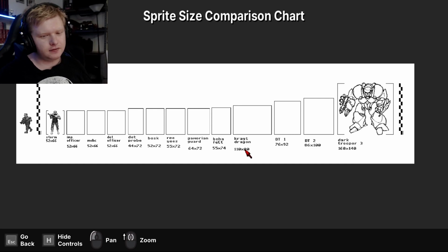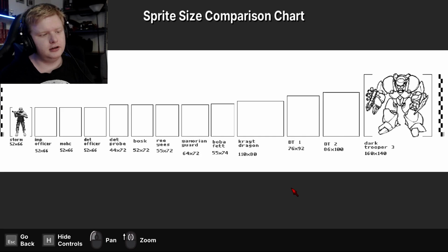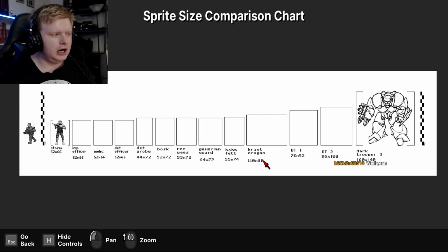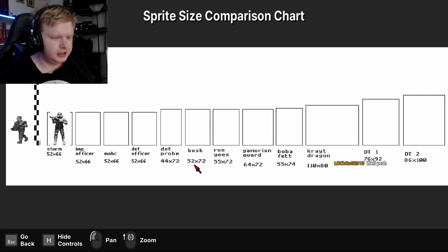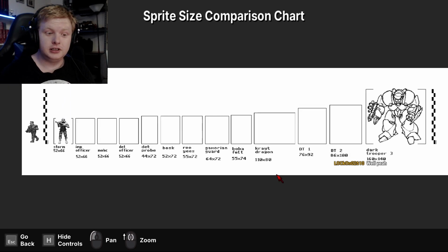I guess narratively it makes much more sense that the Dark Troopers are larger than all of the other enemies, because narratively they are the biggest threat. And who knows, I would like to see a Kell Dragon versus a Dark Trooper. Because if Kyle Katarn, little Kyle over here, can punch a Kell Dragon to death, what can a Dark Trooper do? That'll be a real test of skill.